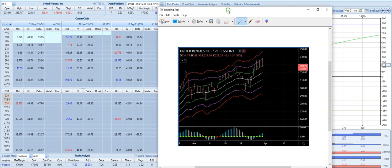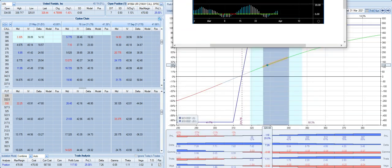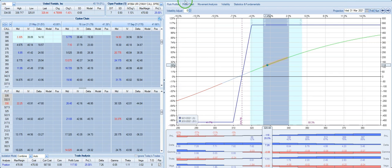Looking at a chart of United Rentals, we are now trading between 1 and 2 ATRs away from a rising 21 EMA. This is not bearish by any means, but odds are we are likely to see some sort of reversion, or maybe we're going to pause and consolidate before potentially resuming a move to the upside.